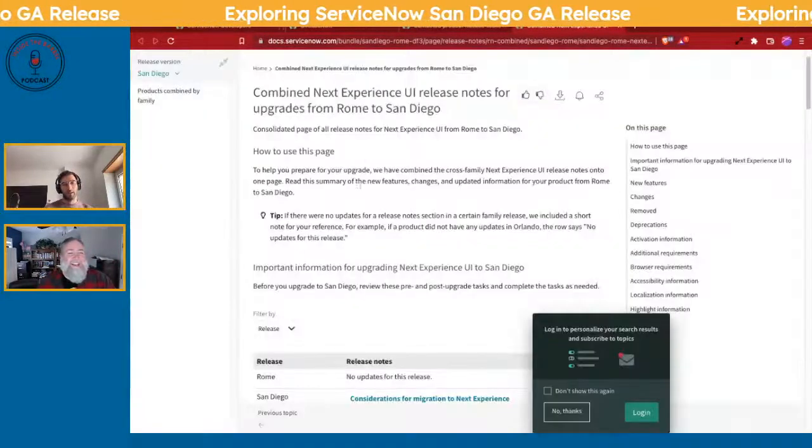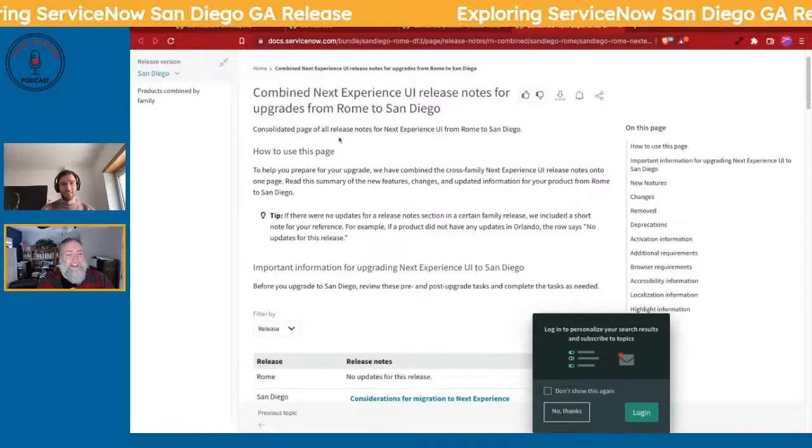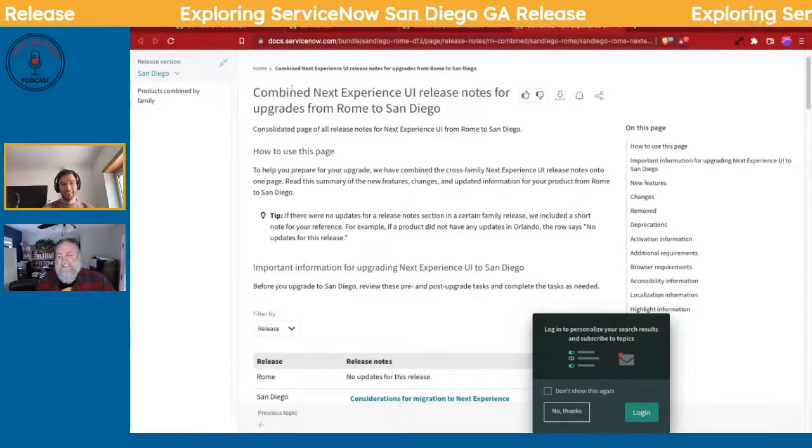Glad I remembered that name. I like how this profile just went red. Yeah, it's beautiful.